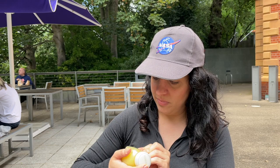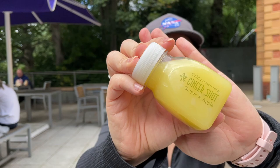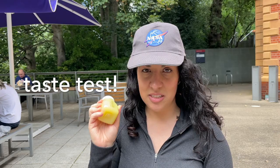You've got to try this. On our way here, I actually got this cold pressed juice ginger shot, ginger and apple. Where did you get it from? I got this from Pret. So you got to keep your immunity up. Stay healthy, guys. I'm gonna give this a little taste test. Apparently ginger burns you all down your throat.